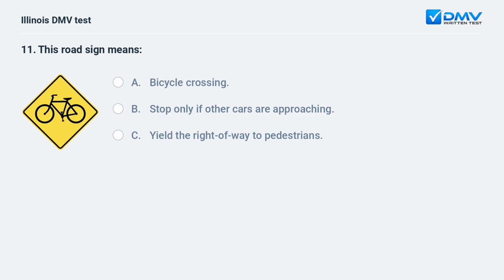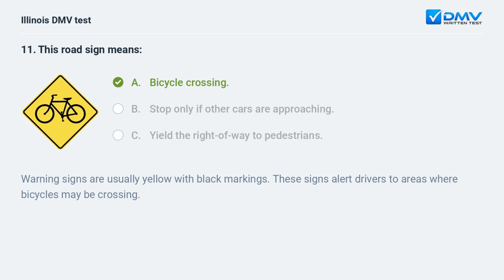This road sign means A. Bicycle crossing. B. Stop only if other cars are approaching. C. Yield the right of way to pedestrians. A. Bicycle crossing.